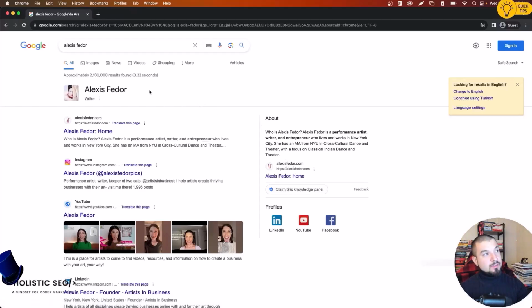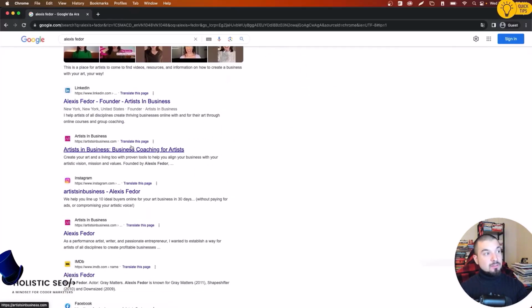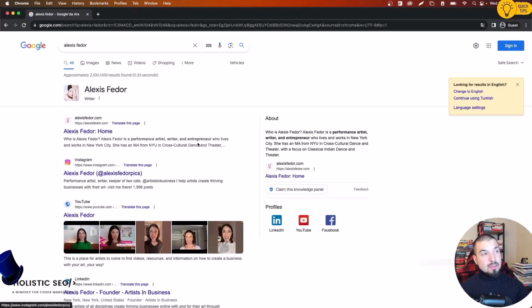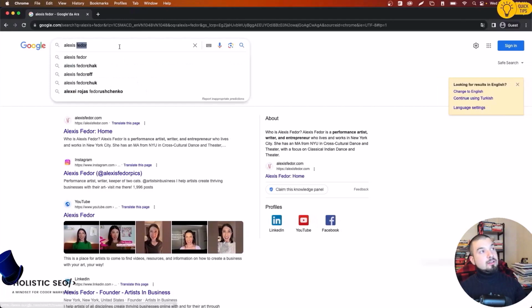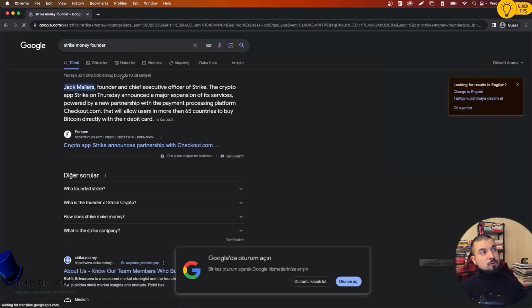The reason for that is I want to make this entity first related to business coaching, sales coaching. Then I want to make the entity more authoritative for the subject. Then I want to connect this entity directly to the artist in business, which is another project that I designed, but it needs a little bit more time. So basically here too, Strike.money has an advantage. Let me just search for the founder.